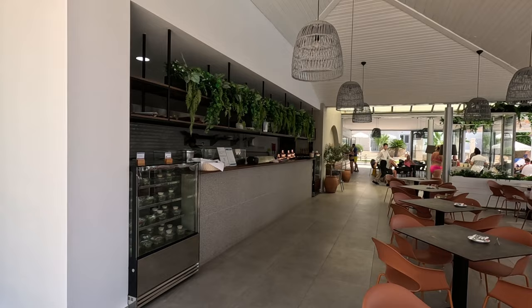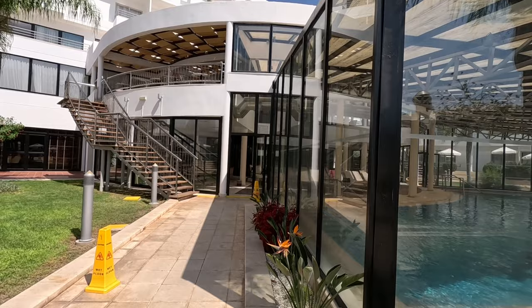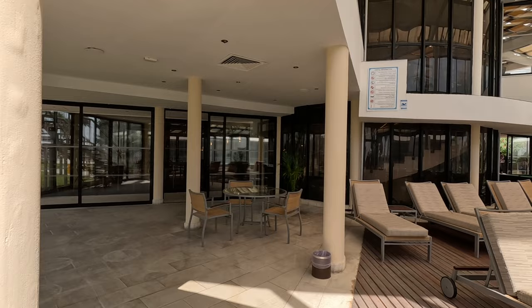Wonderful. Right, so we're back here around the indoor pool. See, it's circular, or semicircle should I say. That's the terrace area we've just come from, and we'll go back up there because that's where reception is. We could take the lift, I presume, from down here somewhere beyond those doors. Should be a lift, but we'll go up the steps. Right, let's go up the steps.